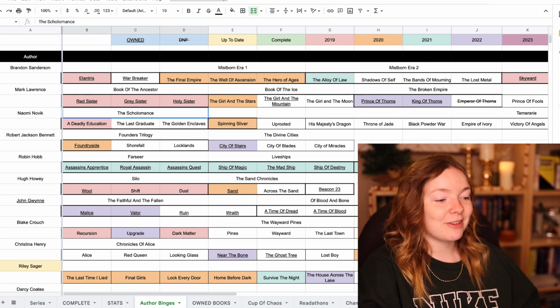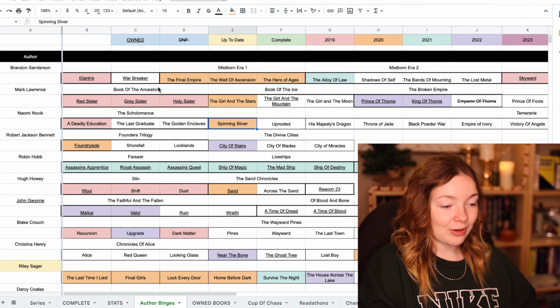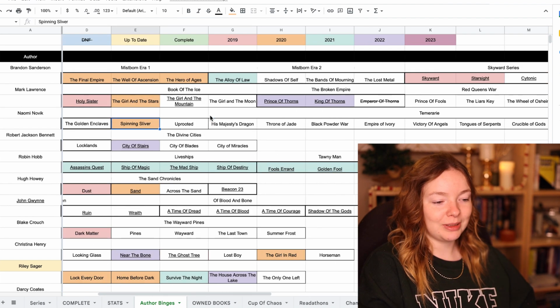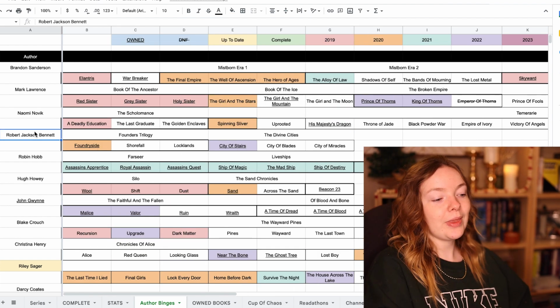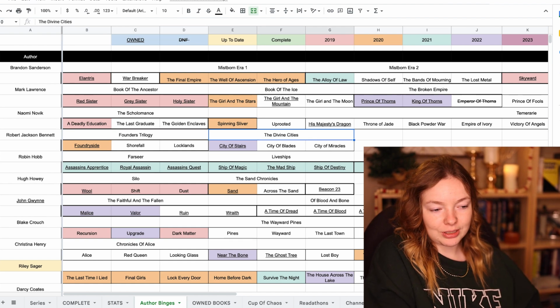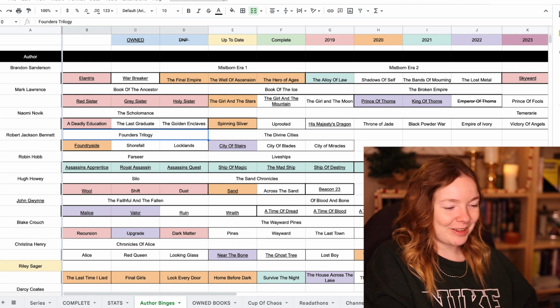Naomi Novik. I've read A Deadly Education, I've read Spinning Silver. That's all I've read from her, but she has a large list, and I do want to read some of them. I own His Majesty's Dragon. This should be underlined. Robert Jackson Bennett. He has 2 trilogies out that I want to continue. I've read the first book of both of these trilogies, but haven't finished any of them.